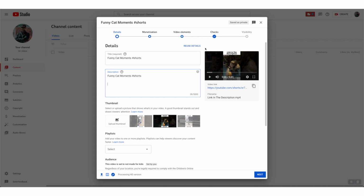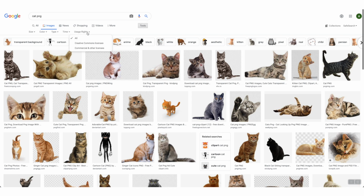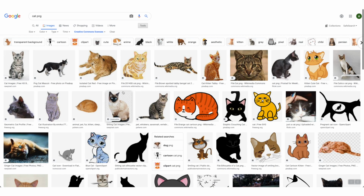Now, if you're not sure where to get the designs from, literally just go to Google, type cat PNG, click on images. Now, bear in mind, some of these images are copyrighted, so make sure you click on tools, click on usage rights, and choose Creative Commons licenses only. Again, you can import this image to Canva or use Illustrator or any other graphic design software of your choice. Maybe add a little funny quote to the cat image as well.